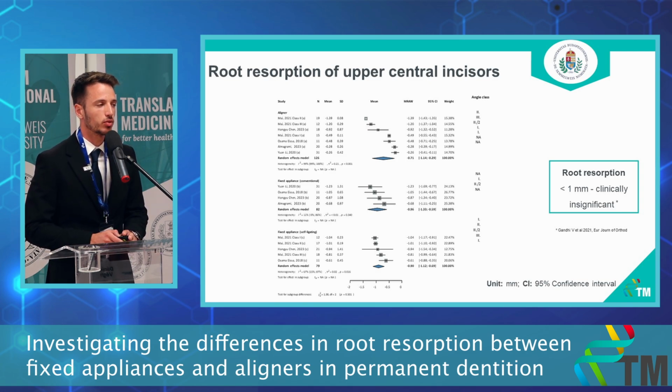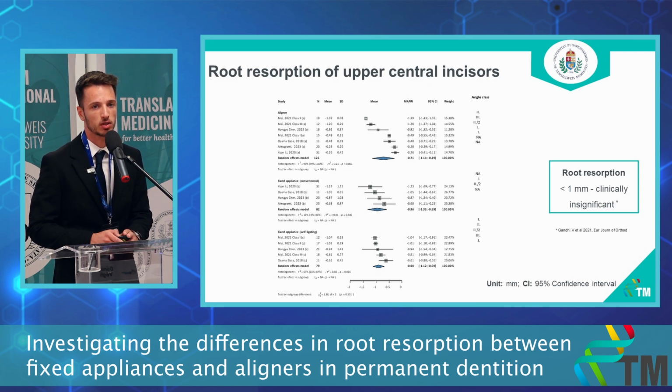The population of 5 retrospective cohort studies has almost 300 patients, and we can see that the I-square ranges from 11% to 87%, so we can see high heterogeneity, which can be because of the different types of malocclusions. As we can see in the right column, the Angle classification was different between the studies, so the tooth movements necessary during the treatment were different, and also there are some demographic differences as well.